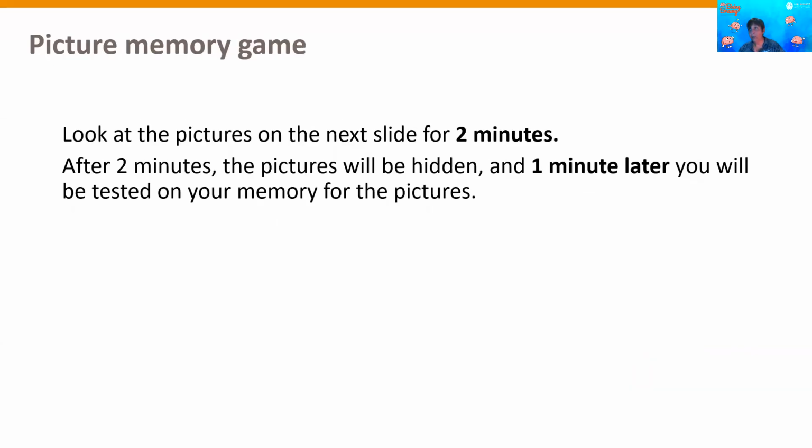Now, we're going to do our little experiment, and we're going to do our picture memory game. So you might have done something a bit like this as a game with your family or at school. But what I'm going to do is show you a picture for about 2 minutes. And then after 2 minutes, I'm going to hide the picture. And 1 minute later, I'm going to show it to you again. Okay? And I'm going to ask you some questions about that picture. Okay, so get your piece of paper and your pen ready. And I'm going to show you the picture now for 2 minutes.